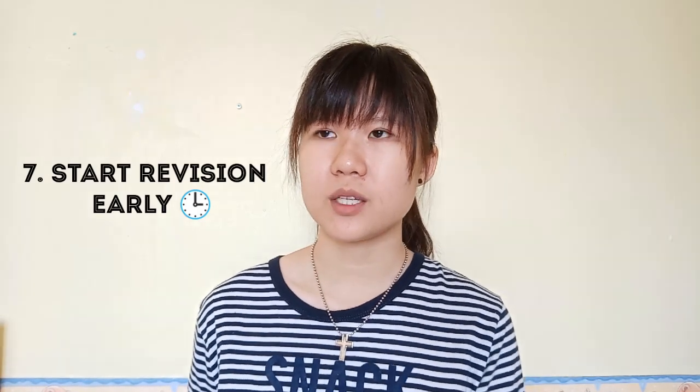Tip number 7 is to start revision early and be consistent in your revision. Try to review a topic every day after it is taught in class. Just do a little bit of revision every day and it will accumulate to a lot of hard work. Don't ever try to cram in information last minute because it will just make you feel super stressed out, and you're also not putting information into your long-term memory, which is why you will always forget everything right after you have taken the test.